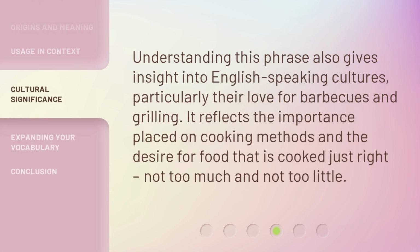Understanding this phrase also gives insight into English-speaking cultures, particularly their love for barbecues and grilling. It reflects the importance placed on cooking methods and the desire for food that is cooked just right, not too much and not too little.